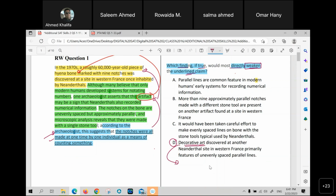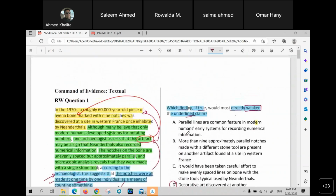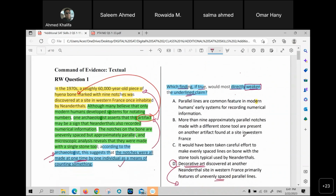So it was decorative art, and that would suggest that the hyena bone is probably decorative art as well, not an accounting tool, or the notches were made at one time by one person. It was a decorative art, and that would weaken his assumption here at the underlined part. You understand? Clear or not clear? Tell me, guys. If it is not clear, please tell me.